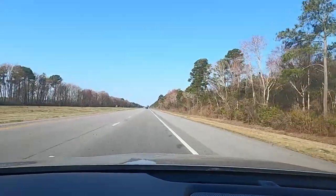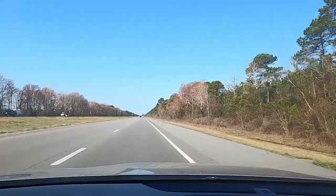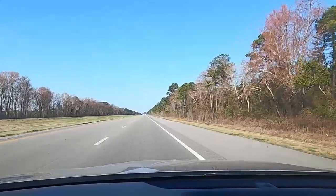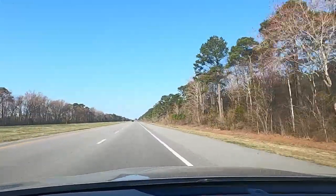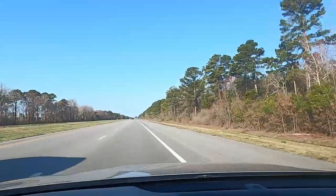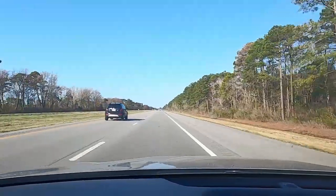Good morning, everybody. We're on the way to the Dudley farm this morning. Going to show everybody what the Dudley farm looks like. We've got to do some work there. We've been trying to get some land cleared, and we're going this morning to walk the farm and show everybody what it looks like.